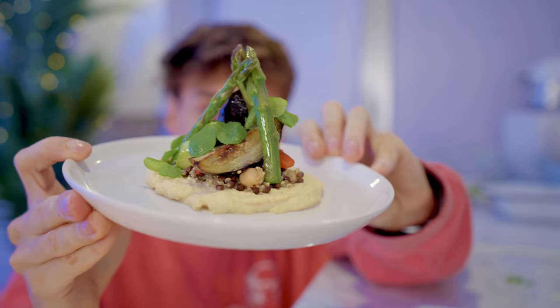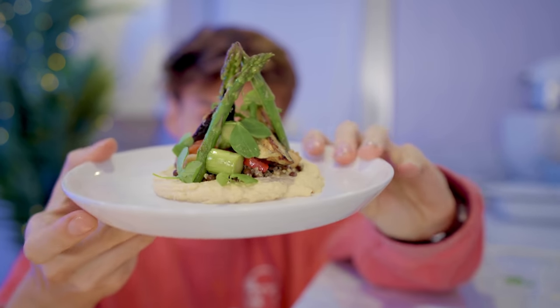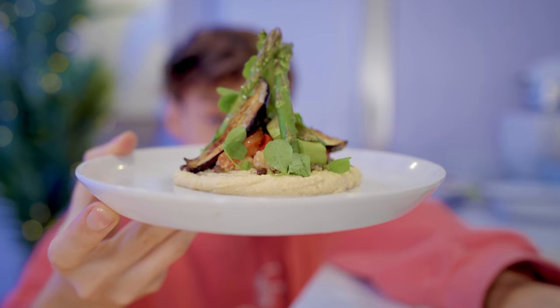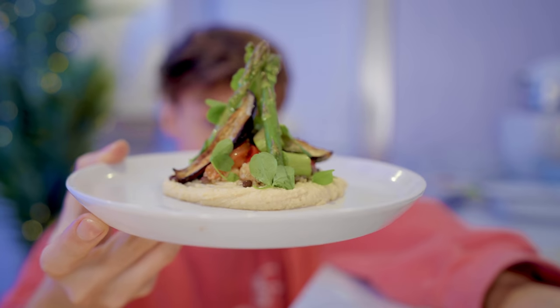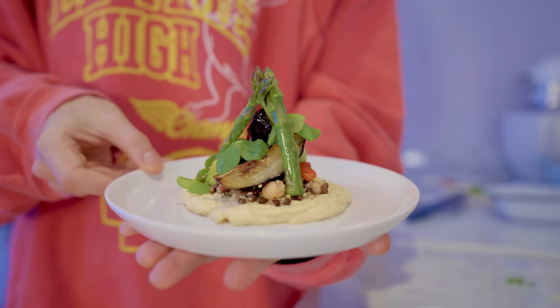I hope that you guys already got a satisfying close-up of this, because I am not going to ruin this for the camera. Apart from the hummus, everything was made by us. So we're gonna move on to the main, but I cannot wait to taste this. I was gonna say who would have thought, but honestly, nobody. Literally, not a single person.